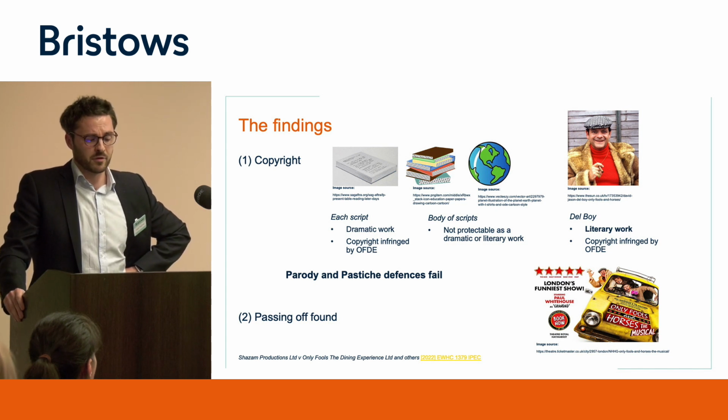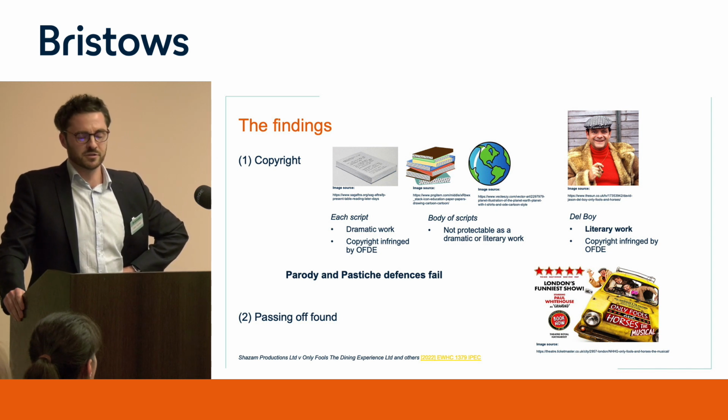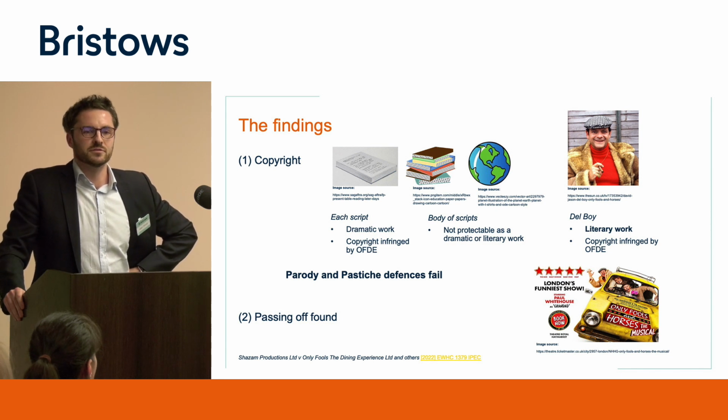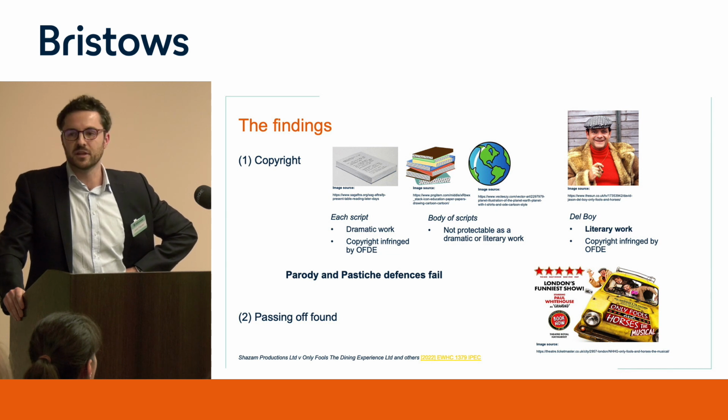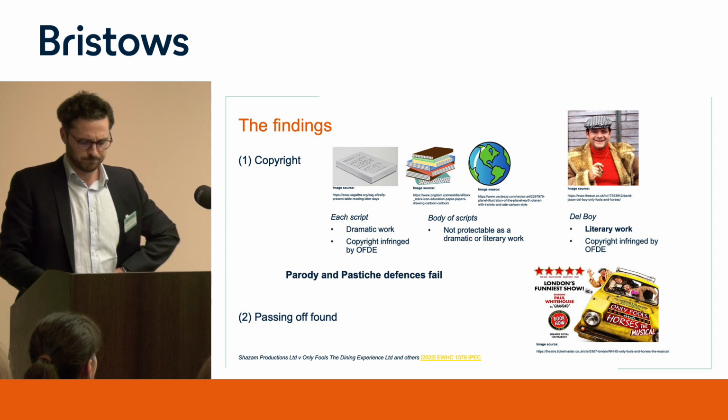They tried to rely on parody and pastiche as defences, but these both failed, and I'll get into those later. And passing off was found, and we'll get into that, but in part because the claimants were running a musical in the West End at the same time, and this meant there was likelihood of a diversion of sales.